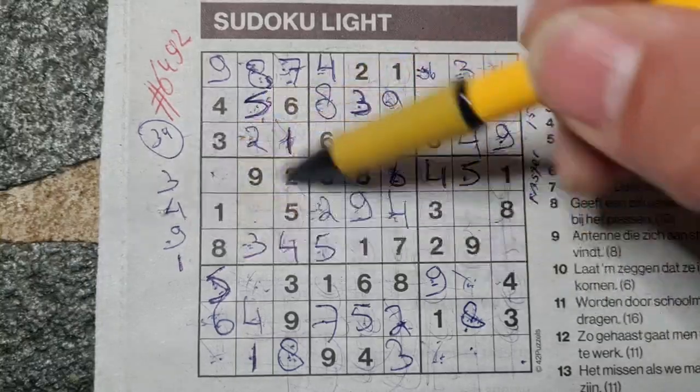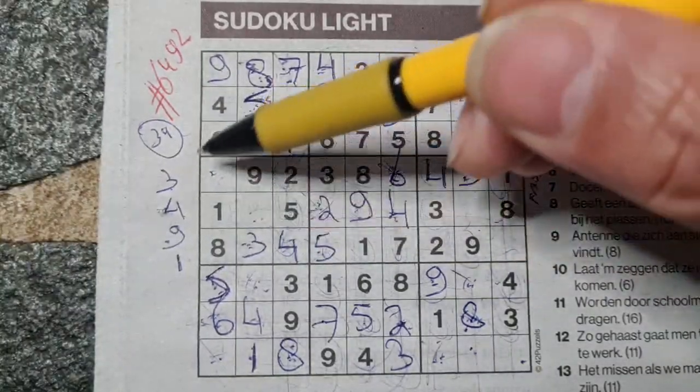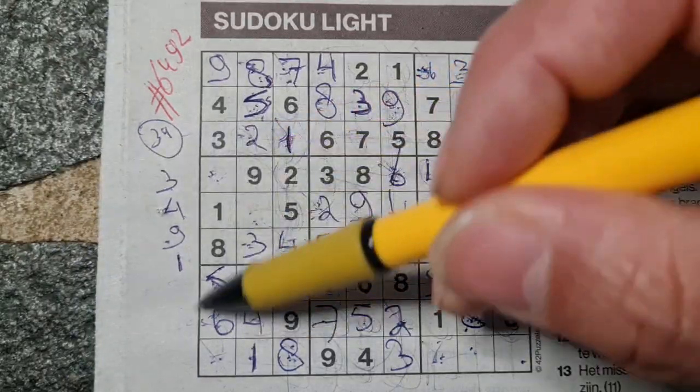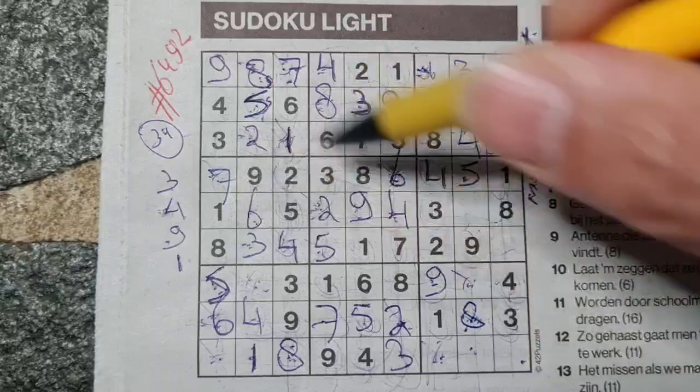2 missing numbers in this big square for the mother. The 1, the 2, 3, the 4, the 5, 6 is missing, and a 7 is missing. 6 and a 7. We have a 6 in this first column, no 6 there. 6 should be here, and a 7 goes there.